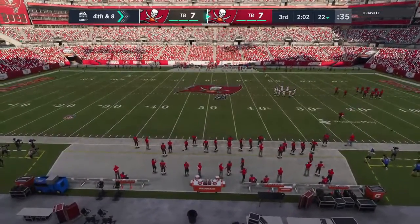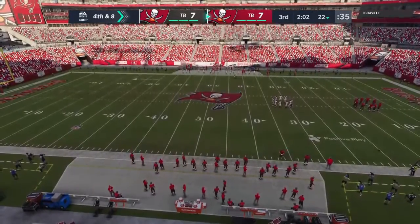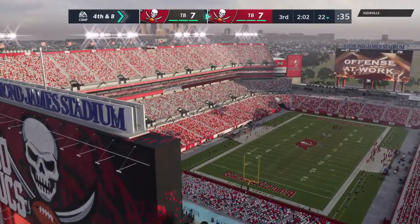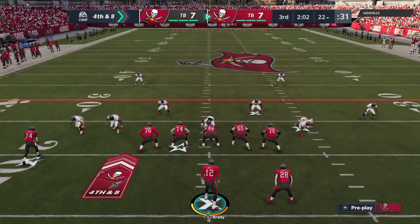I like how you come to us in praise of defense, Brandon, because that's exactly right. That was an incompletion forced there, but we've seen it throughout this game. Both of these defense coordinators, they're a step ahead of their offensive counterparts.